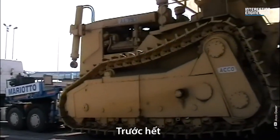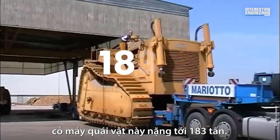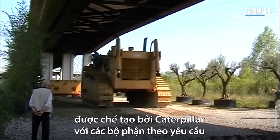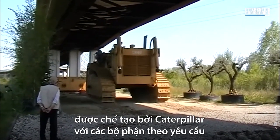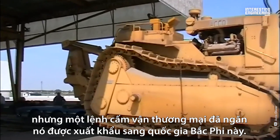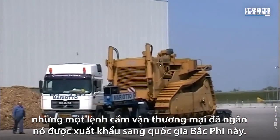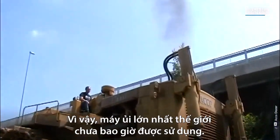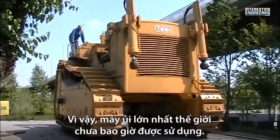3. Echo Super Bulldozer. First of all, this machine weighs 183 tons. The Echo Super Bulldozer, built from Caterpillar and custom adapted parts, was originally destined for Libya. However, a trade embargo stopped it from ever being exported there. So the world's biggest bulldozer has never been used.